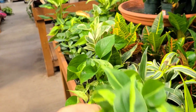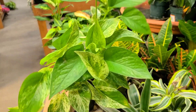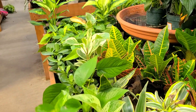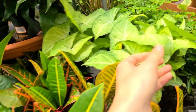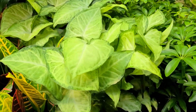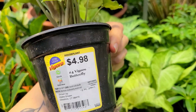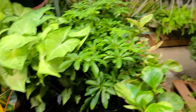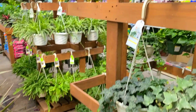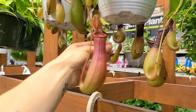They had a lot of really nice assorted foliage over here for $4.98. Some pothos and some philodendron Brazil, some croton, some beautiful syngoniums, and again all for $4.98. This is from the brand Vigoro. I don't know, but I don't usually see it much, so I'm not mad at it.